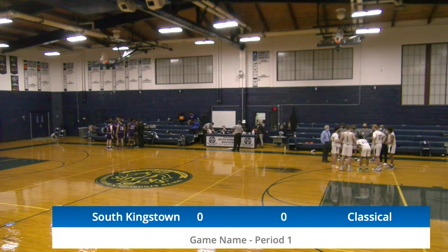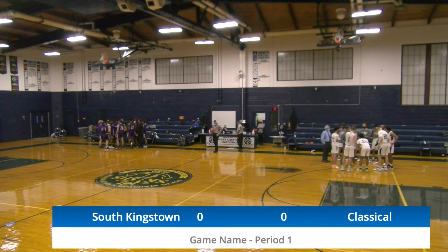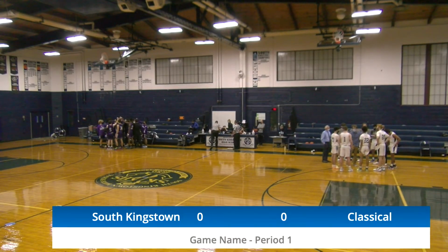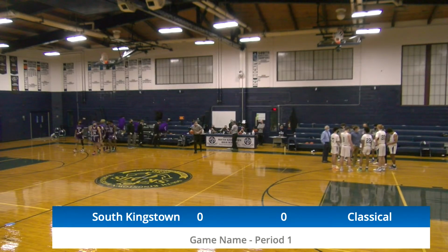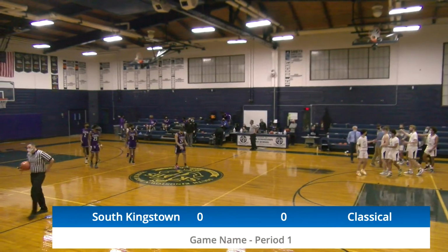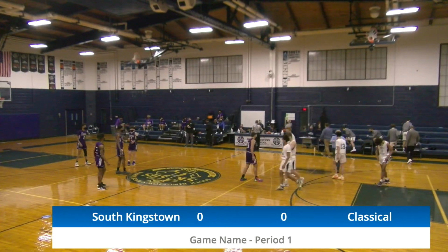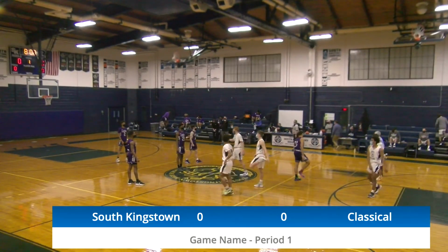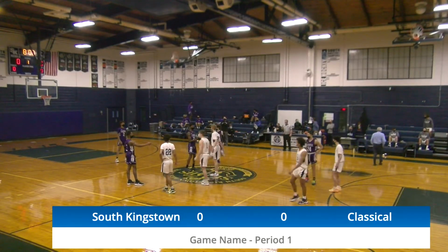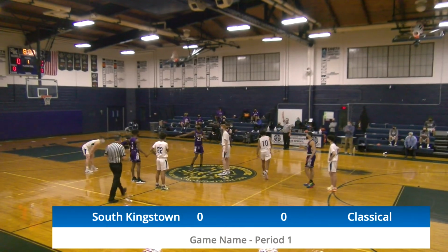For South Kingstown, it is a smaller bunch, with the tallest being 6'4" McGonigal. For the Rebels, you got two seniors starting, with three juniors. With Classical, it's mostly a junior bunch with 2 seniors in Stanley Ure and Edward Fitzpatrick. You got Aiden McGonigal for the Rebels on the tip, and number 23, Evanson St. Frank for Classical.